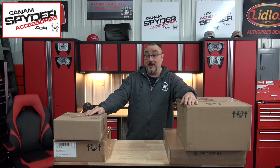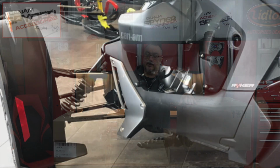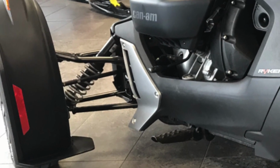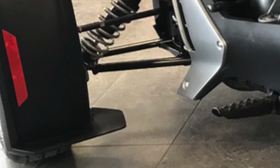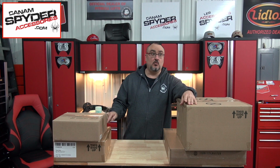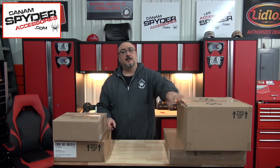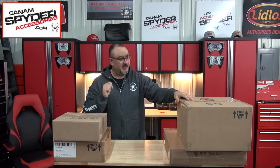All right, so we got four boxes. What do we have? We have some splash guards, so additional protection for the Can-Am Ryker from the rain that comes off the ground. Now the fenders already have a splash guard on them, but we're going to bring another one that's going to go below the A-arms. I do have a tank bag. I saw this, it looks really good. I hope I'm not disappointed, but it does look really good and functional, because you do need a little bit of extra room on that Ryker. You definitely need extra room.